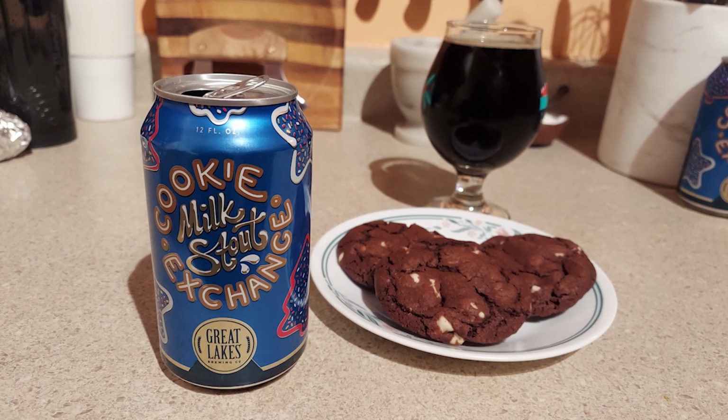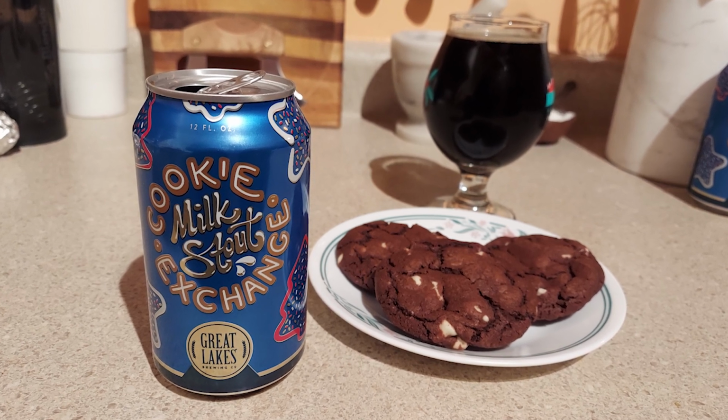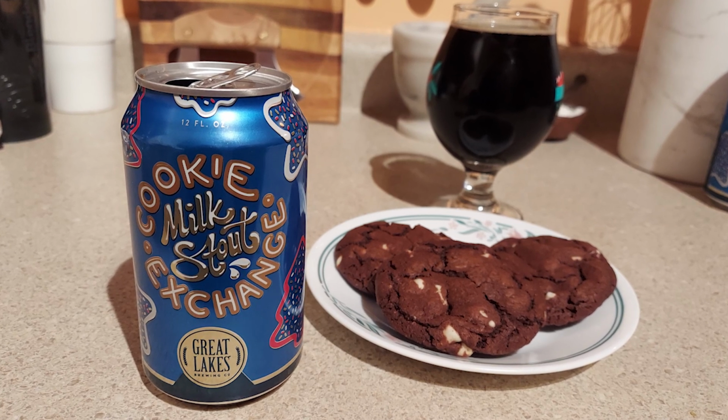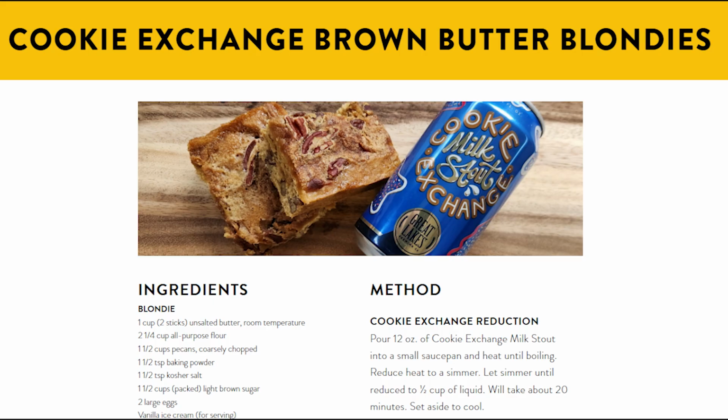The first of 2023's 12 Beers of Christmas is Cookie Exchange Milk Stout from Great Lakes Brewing Company. I share the beer with Michael Williams from the brewery and talk about utilizing natural and artificial flavorings to complement whole spices when brewing. Plus, Mike walks us through the delicious recipe for Cookie Exchange brown butter blondies that you can make at home this holiday season.